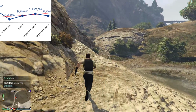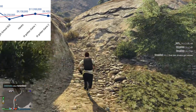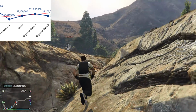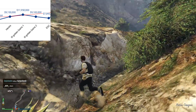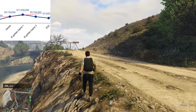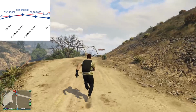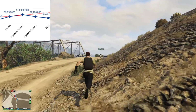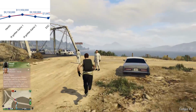But the Heists did bring the most expensive vehicle to the game, the Hydra, $3 million. And for what it can do, for what it has done, $3 million is kind of cheap, you know, if you think about it. But continuing through this graph, then we had the Ill-Gotten Gains 1 and the Ill-Gotten Gains 2. This was the introduction of the $2 million supercar. We had the Osiris with the first one, and then we had the T20 with the second one. Both of them were over $2 million, and that's a lot of money. I mean, look, it was worth it in the end because the T20 was really good.